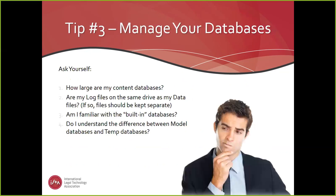Tip number 3 is regarding your databases. So managing your databases. As we mentioned, all the content in your SharePoint by default is going to be stored in a database. If you're leveraging what is called remote blob storage, or RBS, then the physical document or the image can be stored somewhere else, on a different file share, different storage platform. But there's still entries being made into the content databases for SharePoint. So it's still important that you monitor those and keep an eye on them.